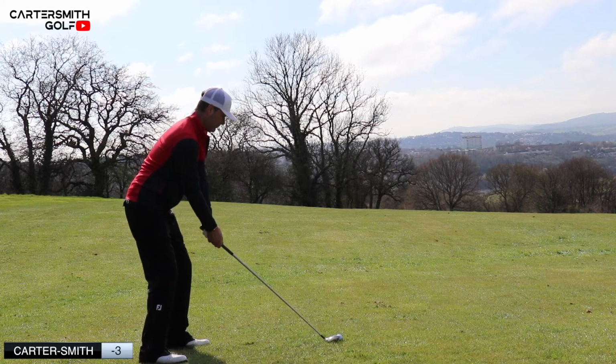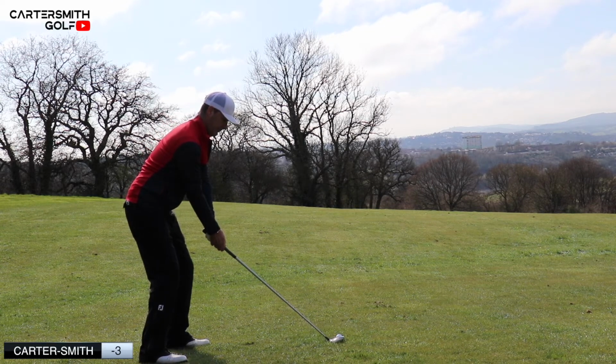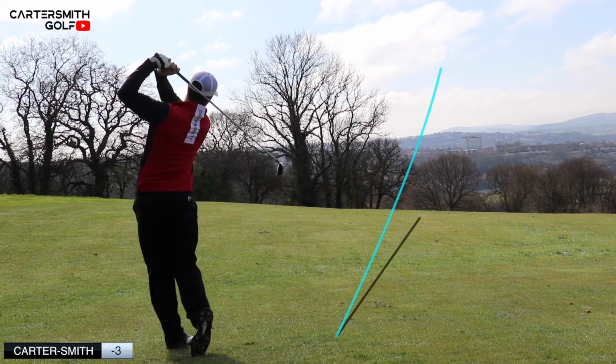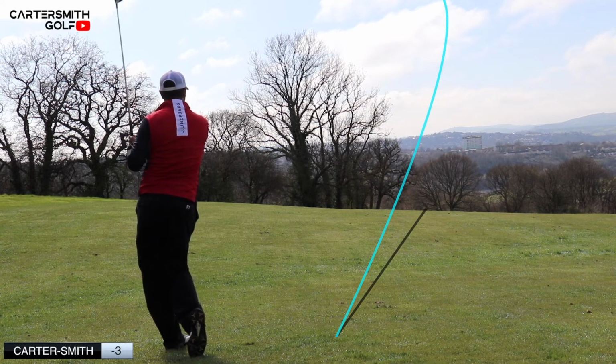Treacherous little shot. Got to hit a 3-wood somehow over the right edge of that tree towards there's a bunker down there, and yeah, hit it well. So this is kind of my draw coming back in, which was quite nice.